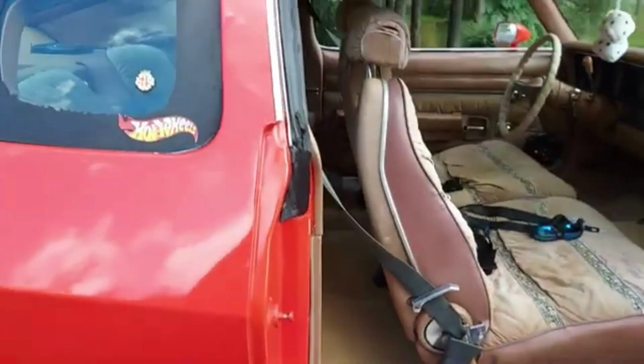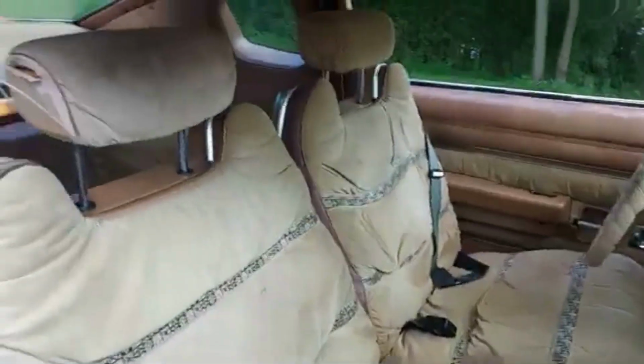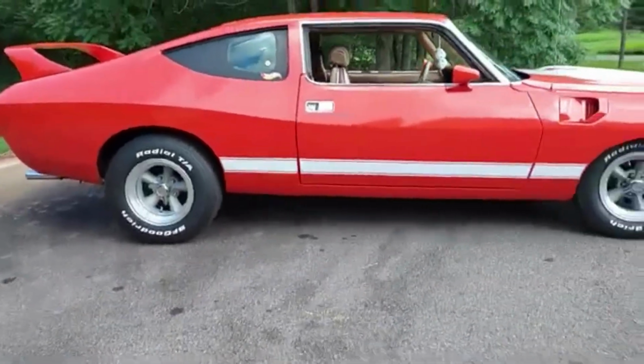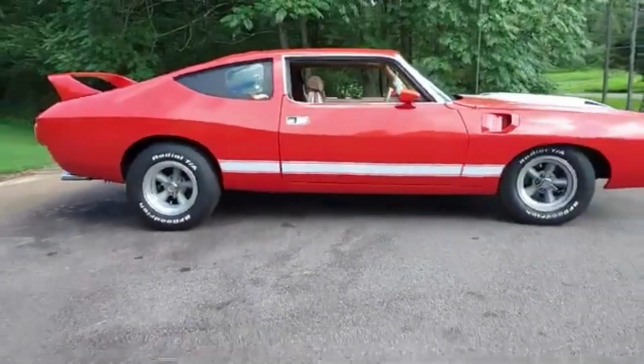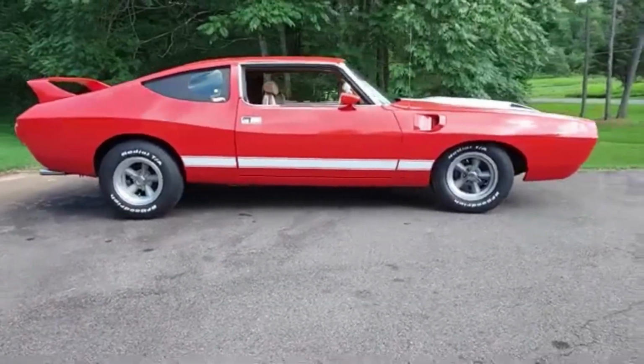AMC built it more for style than speed. Interior comfort was decent, but acceleration wasn't. It was more of a personal luxury car than a street bruiser. It looked ready for a chase scene, but belonged in the slow lane. A rare classic with more flair than firepower.